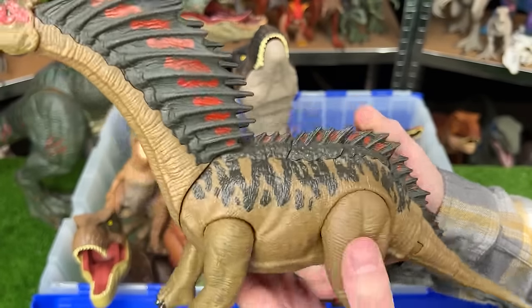This next figure is an even smaller I-Rex figure. This is from the first Jurassic World movie as well. It has some battle damage on its side that you can open and close, and you can use the tail on this figure to move the head and chomp its mouth. Now let's place this kind of in the back for the I-Rex side. We're getting down to just a few T-Rexes left.